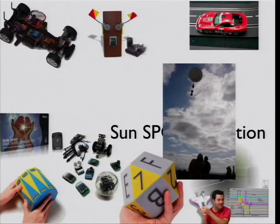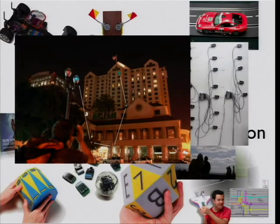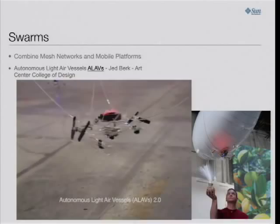I'll show you this one just because it's fun. They've been used in robots. We put together grids of them. They've been used in art projects that took over an entire hotel in downtown San Jose for the 01 Festival. That was kind of cool. Here's an example of something that a student did down at the Art Center College of Design. So art students are really cool because they don't care how it works. They just wanted to do something, right?